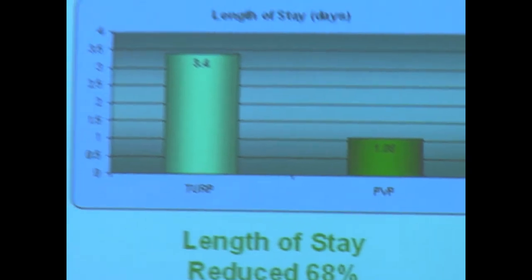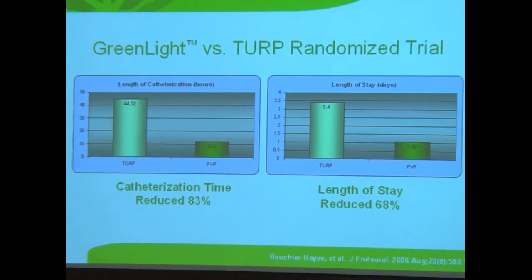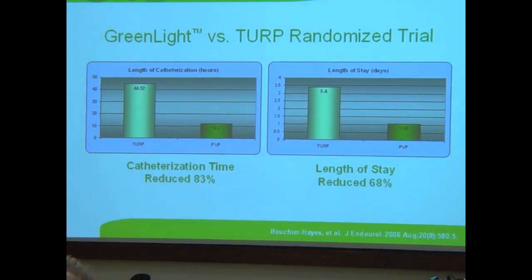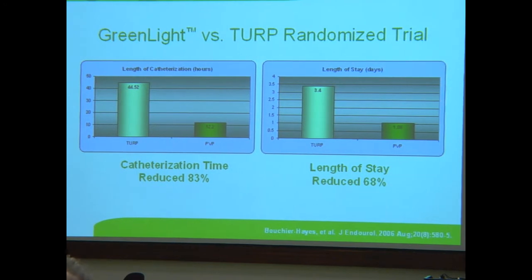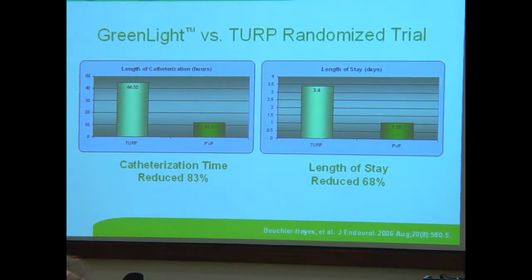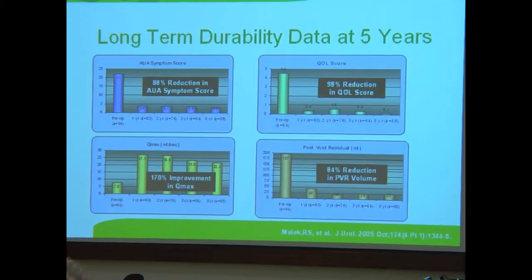Having a catheter in is less with the green light, and length of stay on average in studies was quite reduced. I wouldn't say our average stay with a Roto-Rooter, a healthy man, is 3.4 days, but if you take all comers, patients that are hospitalized in other parts of the city and come to us, absolutely, we keep people quite a while. So getting people out of the hospital is a big savings. It's also nice to be out of the hospital.